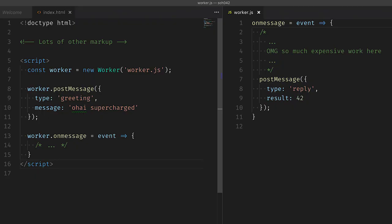You create a worker with a new Worker constructor and pass it a file, and that file is going to get executed in a separate thread. Your app and the worker can communicate using postMessage to send messages back and forth. But keep in mind that you can't access the DOM from a worker and that you can only send JSON-style objects. The advantage is that you can do really expensive and long-running tasks in a worker, and it won't affect the performance and the responsiveness of your web app.